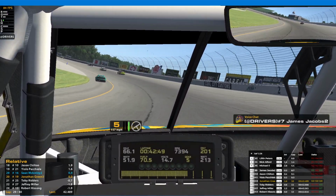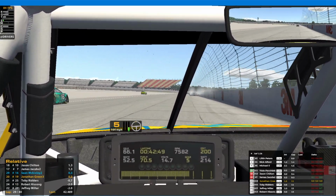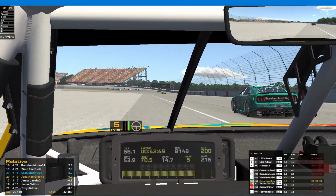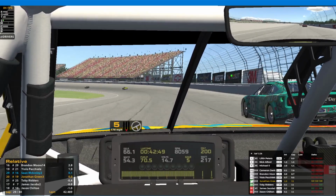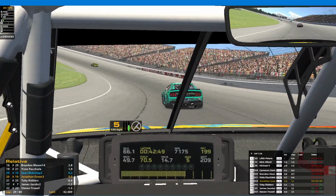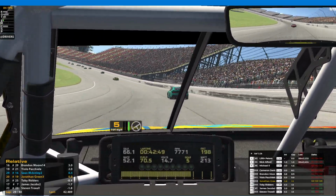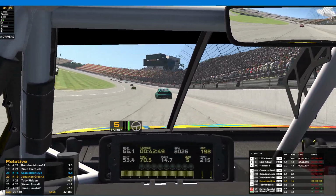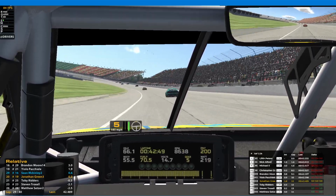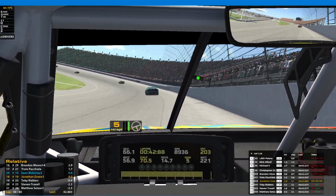I think I burnt my stuff up. It's a little disconcerting. Definitely wanted to let this guy go because I think he just came down the thing, got tires, so. That was great. P18, your lap time was 42.9.